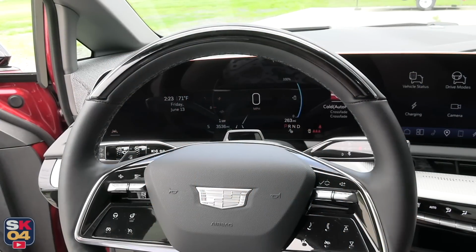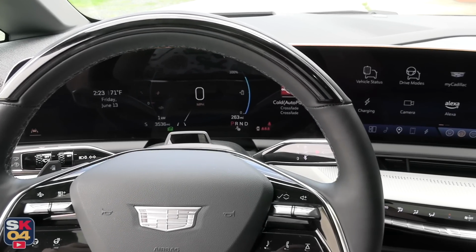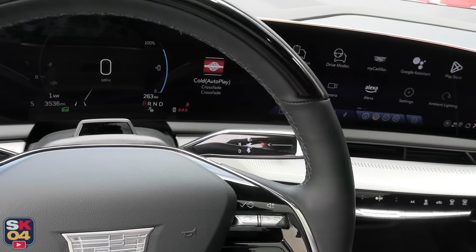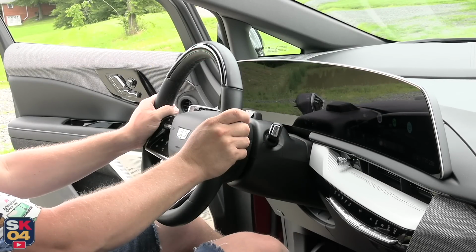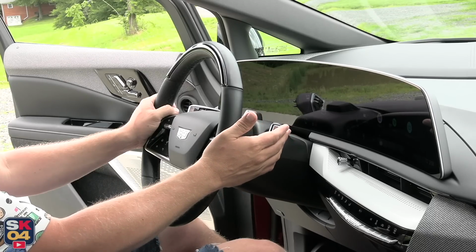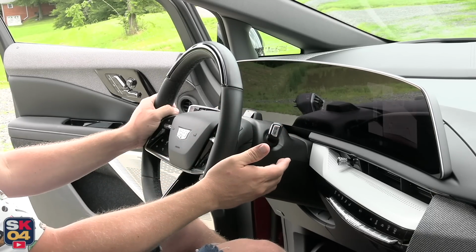To select drive, you pull the shifter back and down. Neutral is selected by pulling the shifter towards you for a moment. Reverse is selected by pulling back and up. Park is selected by pressing the button at the end of the shifter. It's pretty straightforward.